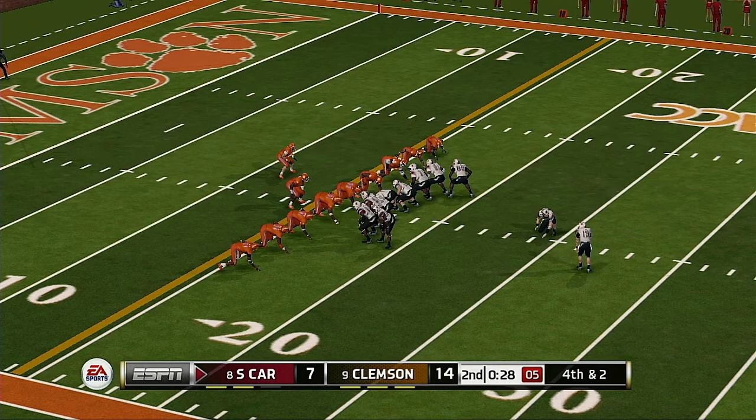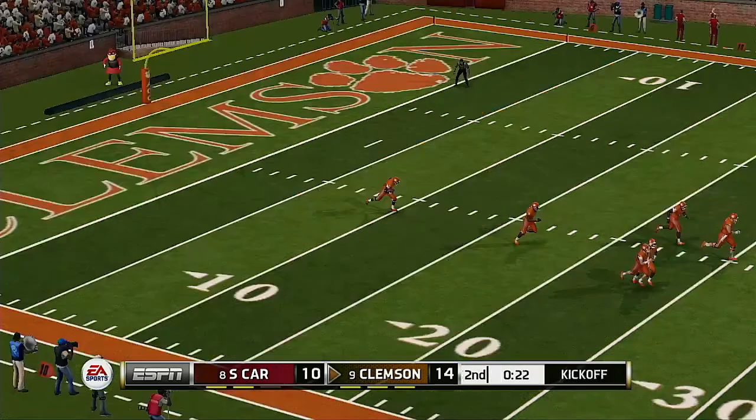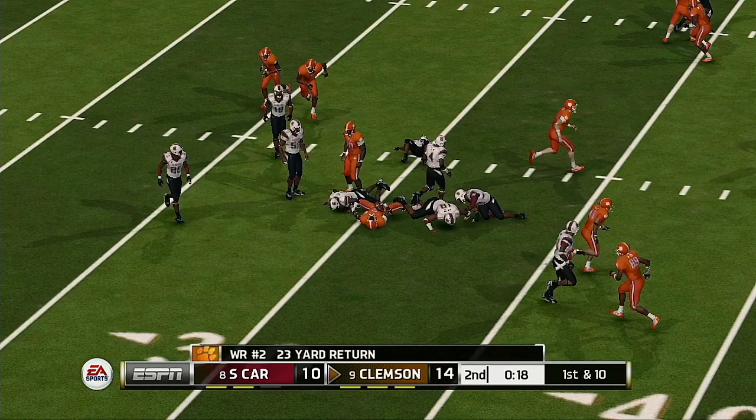Kicks up, and they tack on 3 points. South Carolina is ready to kick it away. From the 8-yard line. And he makes it out to about the 31-yard line.